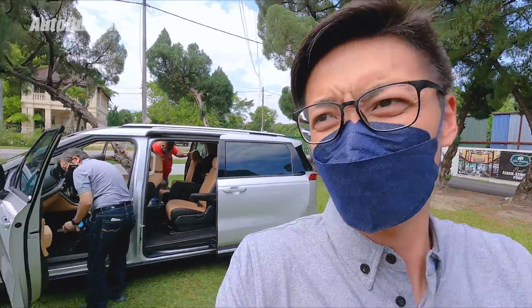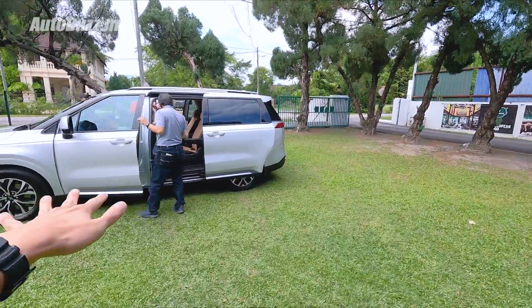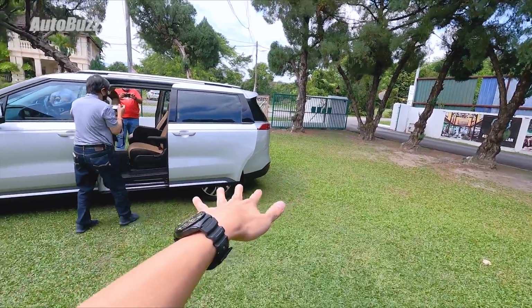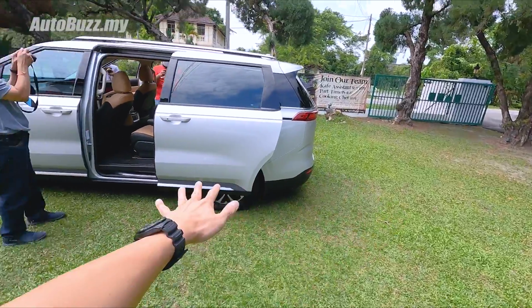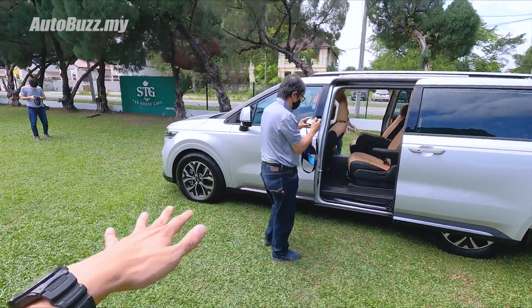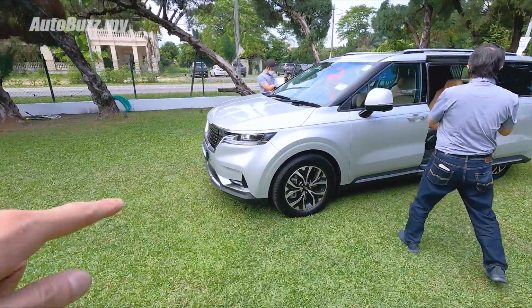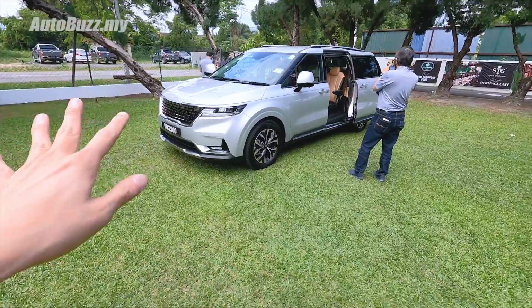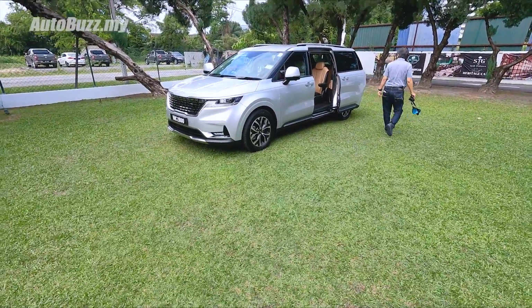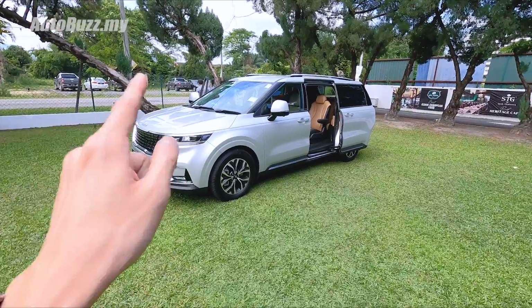So the all-new Carnival is built on an all-new platform, so everything underneath is new. You got a much more rigid chassis, you got a lot more insulation underneath for a quieter cabin. Most of the undercarriage is completely covered, you know, for better aerodynamics. And as for the engine, you get a 2.2 litre turbo diesel engine with about 199 horsepower, 441 Newton meters of torque. The engine is paired to an 8-speed automatic to drive the front wheels.